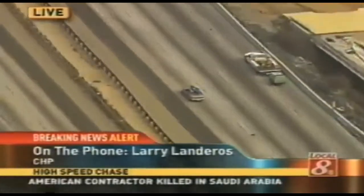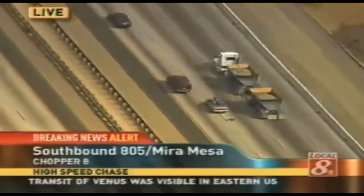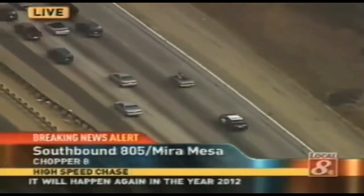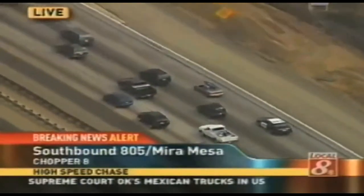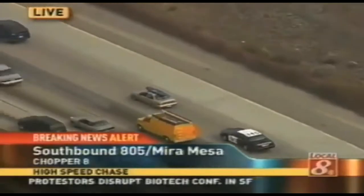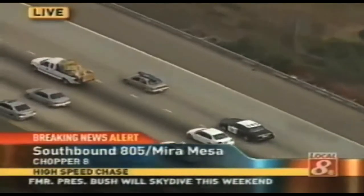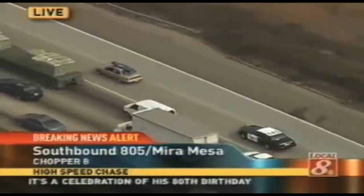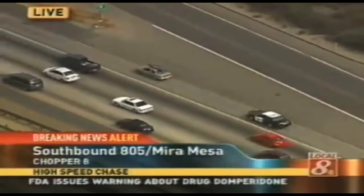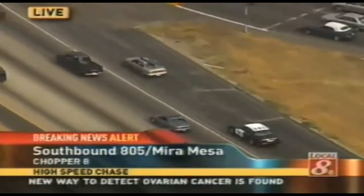7 Nora, we're coming up on stopped traffic. 10-4, approaching stopped traffic. Vehicle is in the number 4 lane. Appears that it may exit at Sorrento Valley. All advised, in the number 4, may exit at Sorrento Valley. San Diego 7 Nora, the vehicle did not exit and is using the right shoulder at Sorrento Valley. Continuing on the freeway using the right shoulder, 60 miles an hour on the right shoulder.